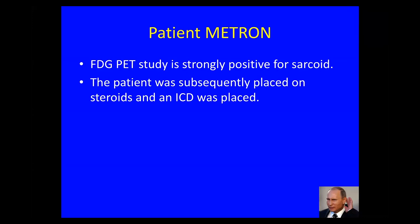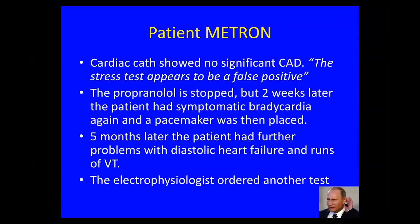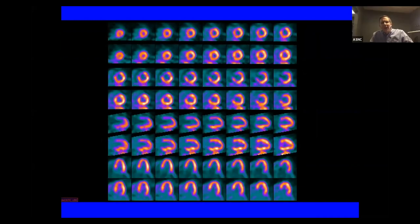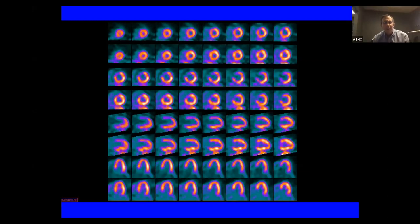I think one question was that if we go back to the initial images, there was a defect only on stress, not at rest. Was that what the case was? Right, so you have a defect that looks worse with stress than rest. In retrospect, that's related to a sarcoid. And then they wanted to know if there was any extra cardiac involvement that was identified on the CT that was done for attenuation correction. In retrospect, I don't remember. In retrospect, it was not on the MPI study. In the rubidium study, the FDG study, I believe it was not.